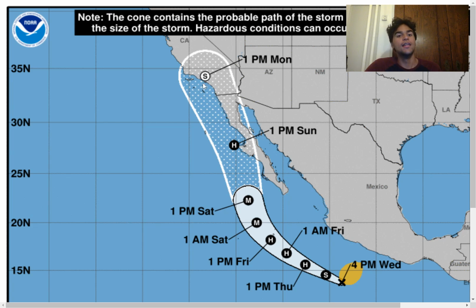As right now, the National Hurricane Center is expecting a tropical storm landfall. This will be the first time it happens in 84 years. Just mind-blowing, a once in a lifetime event, like I said, for California. So definitely stay prepared. I'll say flooding will be the main threat associated with this storm system.